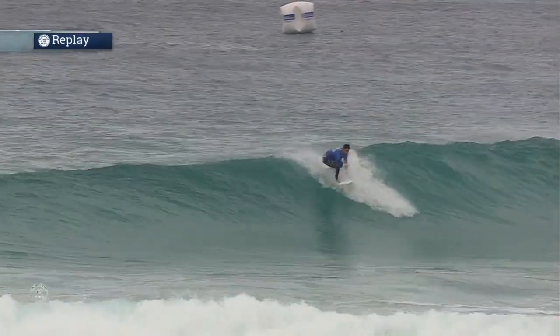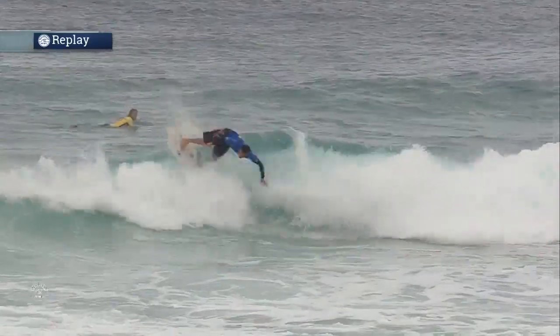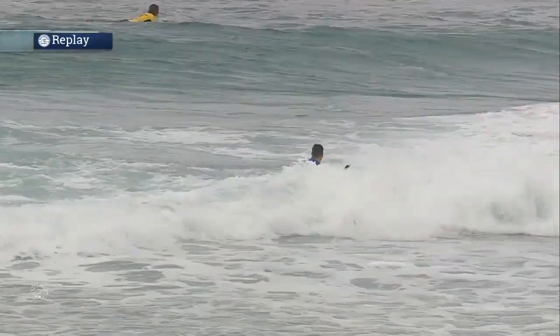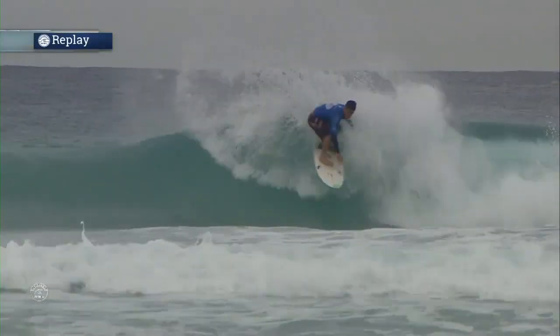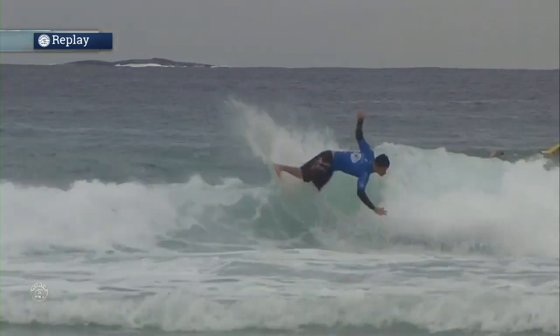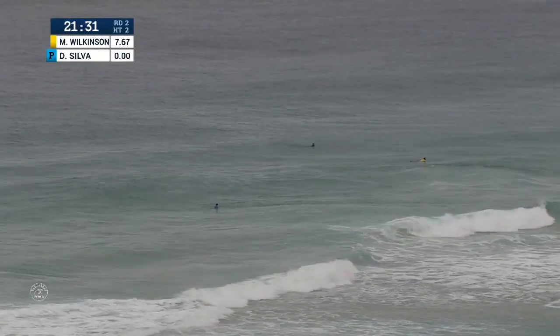He was on the way to a real momentum run there on that three-turn combination. Saw that go at a 6.67 in the heat previous, but this one here for Matt Wilkinson going a point higher as we watch the replay of the quickness of Deivid Silva. Right there, a little bit of an error finishing that move, but that's what Deivid's going to bring here, is that he's that tight, compact surfer, and he knows how to fit those turns in, the way the waves are out here.